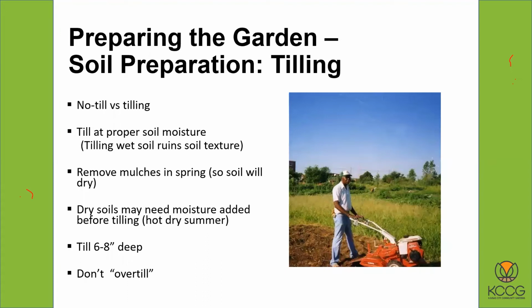And then, getting your soil ready. If it's never been a garden before, you might have to think about tilling it or spading it. And you might have heard some talk about a method of gardening called no-till gardening. And the alternative would be till, where you till your garden. So no-till gardening can work, but you definitely need to do your homework, do your research, and figure out how you're going to do it.